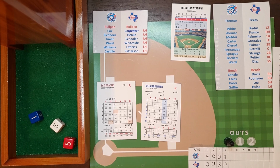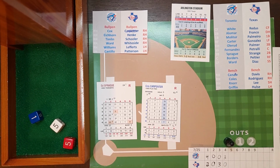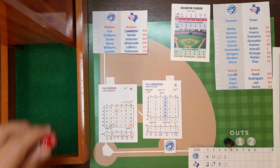5-5 is an 8. 5-1 is a 1. Total of 9. And that will be a base on balls. So another walk. Ed Sprague is aboard on the walk. Brings up Pat Borders.